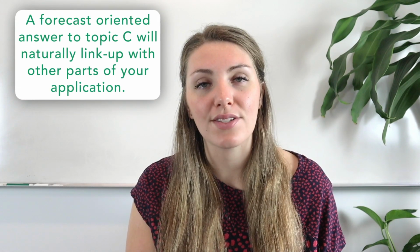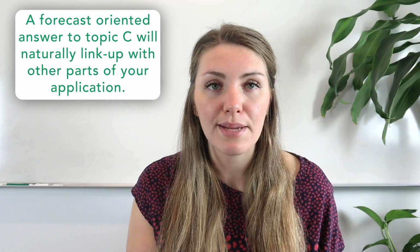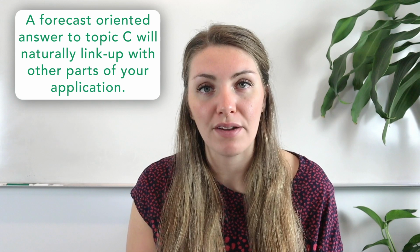A forecast-oriented answer in topic C will naturally link up with other parts of your application. For example, the engineering student, which I mentioned above, might write that they're holding a ticket for the very first 100% green interstate transportation system, a system that they've spent the past 15 years building from the ground up, beginning with their degree at UT Austin.